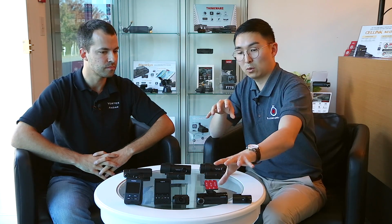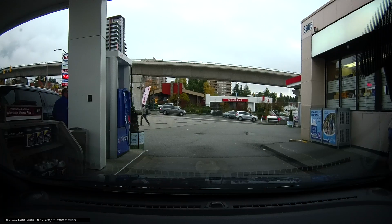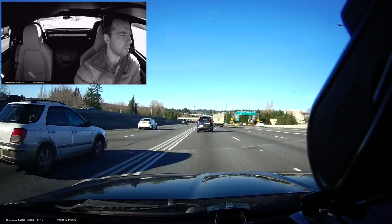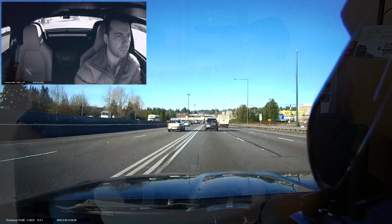If you're looking for a dash cam that has true parking mode and is still somewhat affordable, it is still under $200 for a dual channel system, whether you want front and back or front and inside. The FA200 is the way to go. Thinkware has been a reliable source for making dash cams. Before this dash cam came out, Korean dash cams were anywhere between $200 and $300. But now for a dual channel system, you can get it under $200 with a true buffer parking mode. That's your best budget parking mode dash cam.